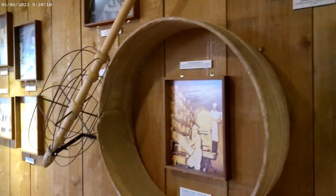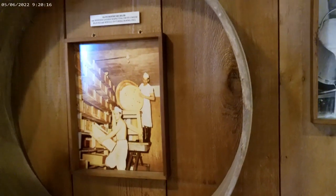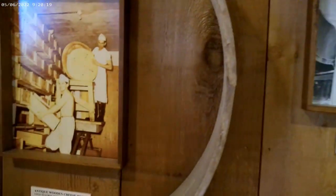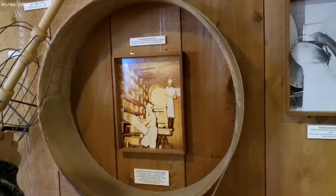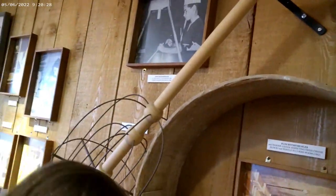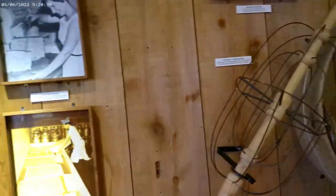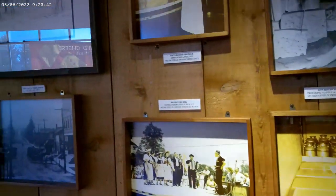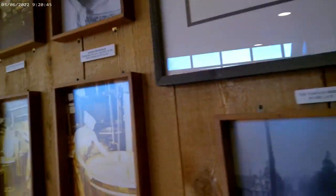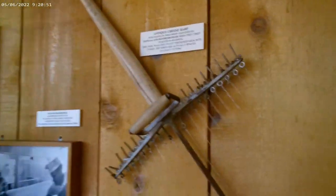Does it say what this circle is? Antique wooden cheese hoop. Well, I think the wooden thing is the cheese hoop. Curling room. Antique wooden cheese hoop used to form wheels of Swiss. It was used to form Swiss cheese. More pictures. So as you can see, there's a lot of neat and interesting things.